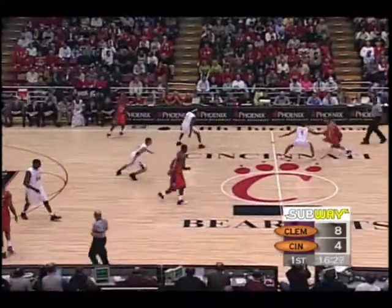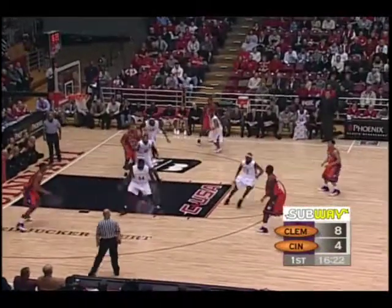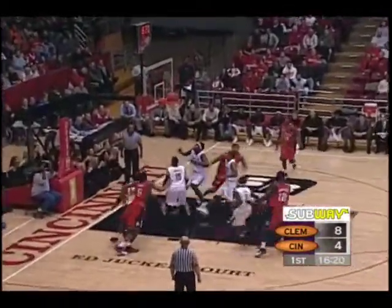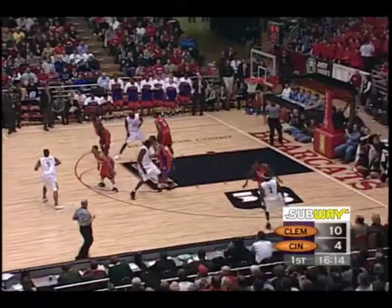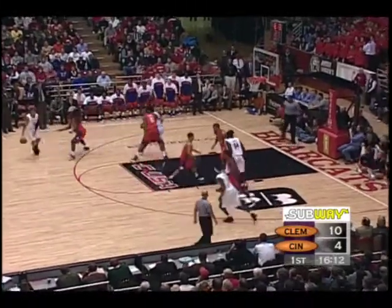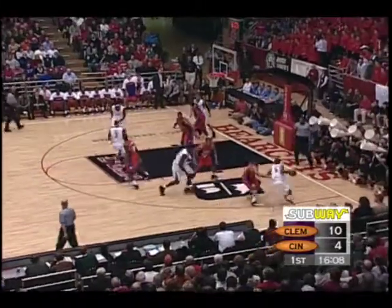Cincinnati opening up. They get into their pressure defense off of the free throw. Clemson able to beat that press. Almost everybody handles the ball. The young Tigers beat the press, get the basket, did it nicely. They got what they wanted. Got the ball to Ford about 6 feet from the basket, and he cashes in.